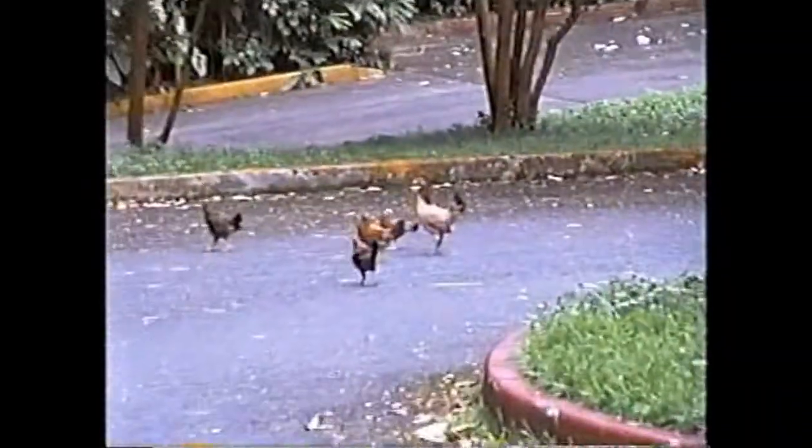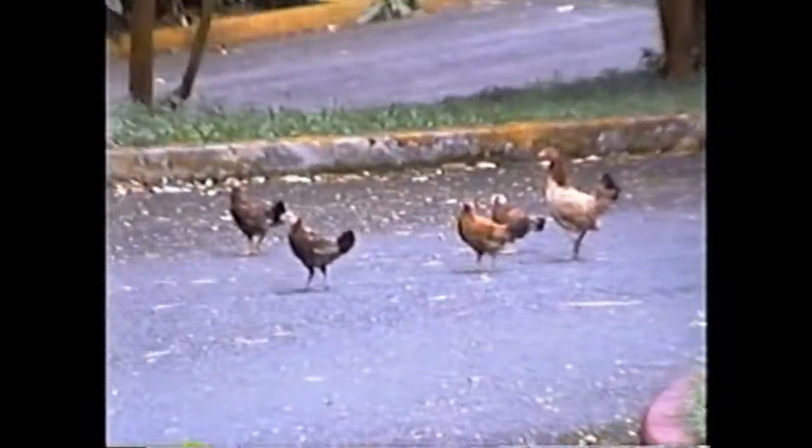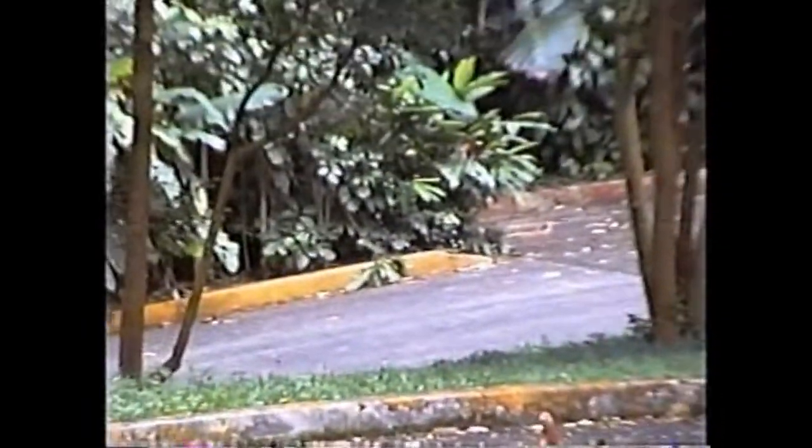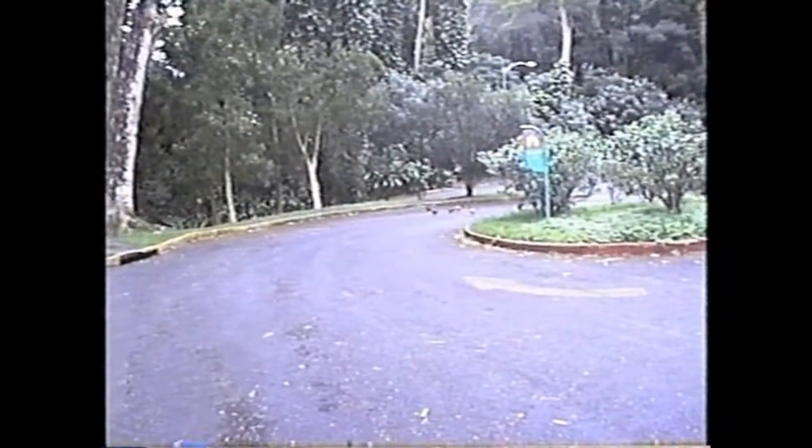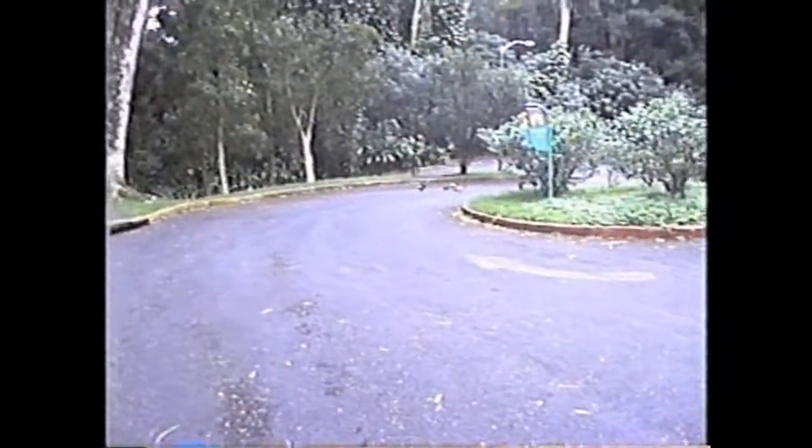Oh, and this is our car right here. Oh my God. Chickens. Wherever you go, you can't escape chickens in this place. Every island is inundated with chickens. Lisa, eat a peach.